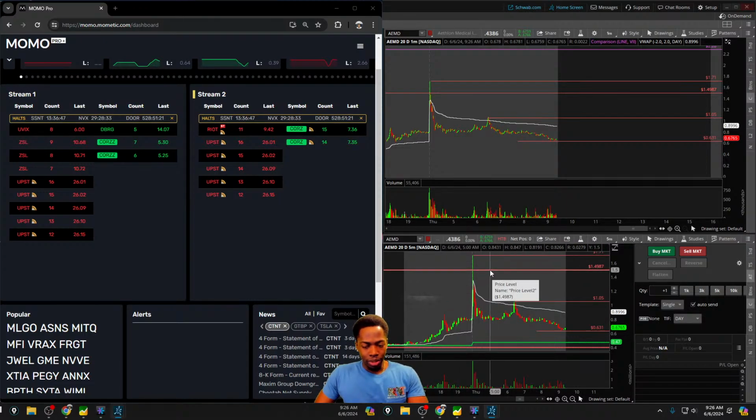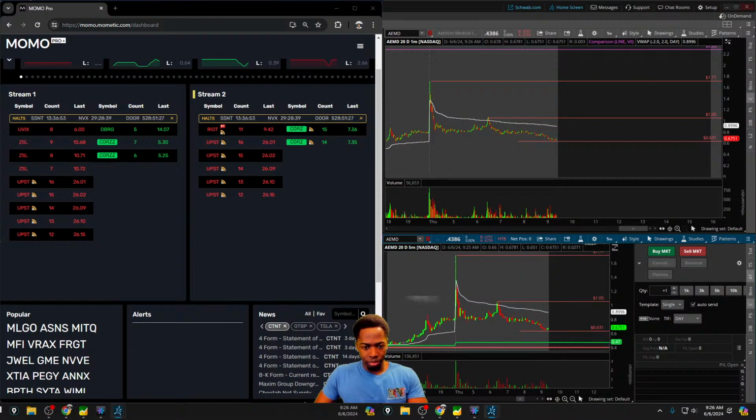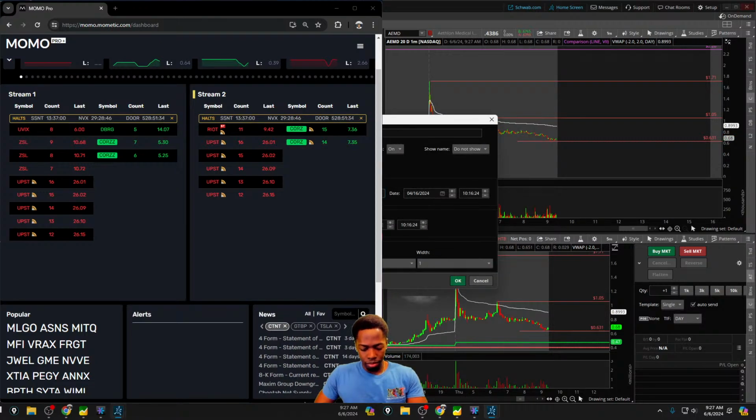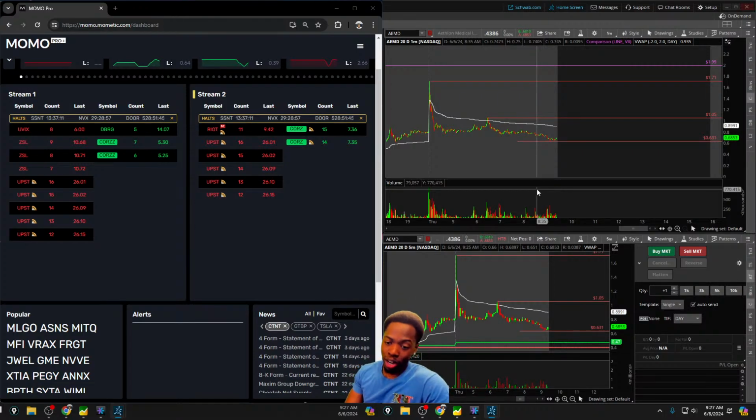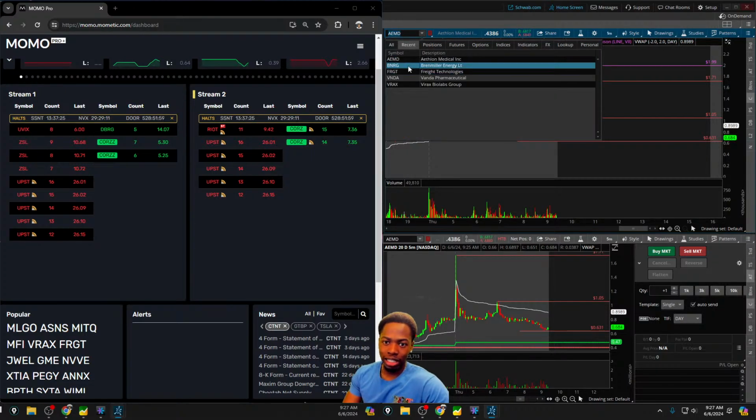So we'll see if this one is able to do anything. AEMD, the 200 EMA on the daily chart is at 1.99. To be honest, if this gets up to 1.15, 1.20, that in itself would be an amazing move. So it looks good. Those are my top 3: FRGT, AEMD, VRAX, and then the other two, we'll kind of see if they do give an opportunity.